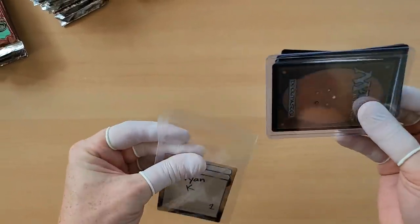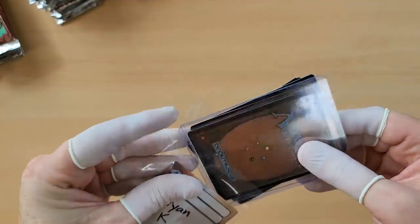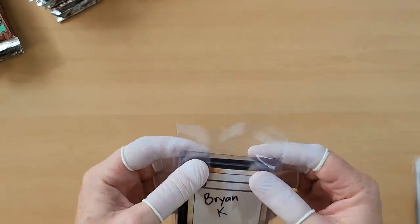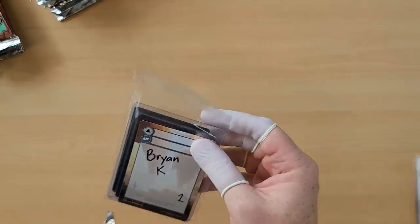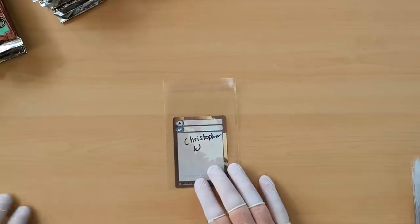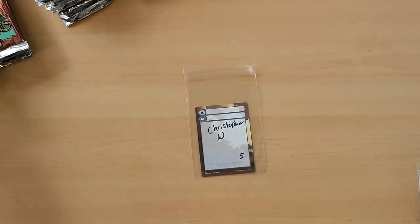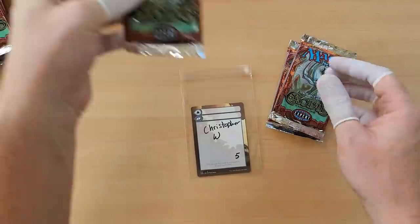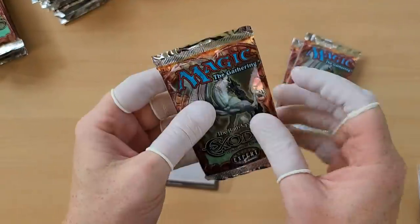Okay, I'm gonna try to speed this up just a tiny bit, but really, we're gonna take some time here for sure to open these. Okay, one down, the rat's nest. Okay. Ooh, this is too much, man. Okay. Next up, Christopher Debia. Good luck, sir. He's getting three packs. We'll go with this, this, and this. There you go. Good luck, my friend.